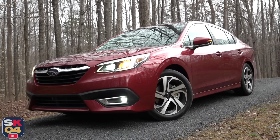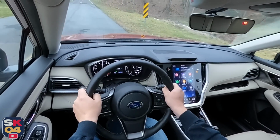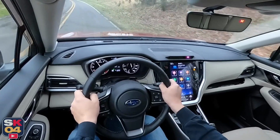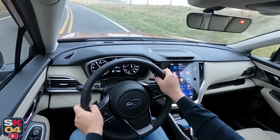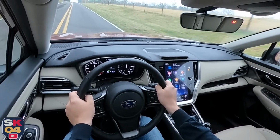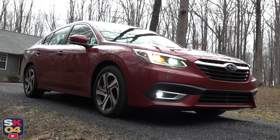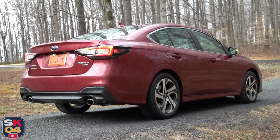The all-new 7th generation Legacy was launched during the 2020 model year. It's built on the new Subaru Global platform, which offers increased safety, dynamics, and quietness, not to mention reduced noise, vibration, and harshness. The Legacy is available in Base, Premium, Sport, Limited XT, and Touring XT trims.